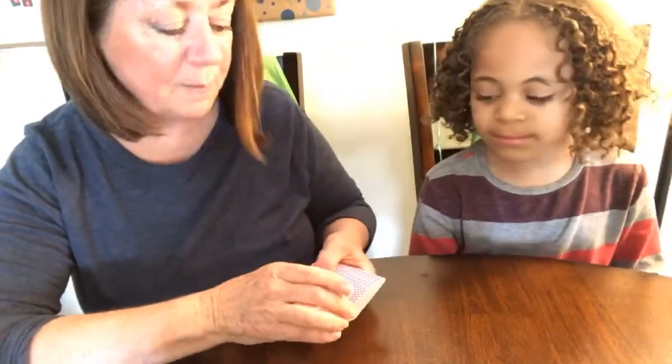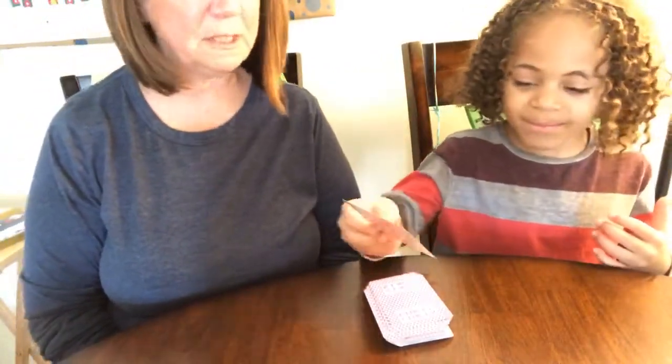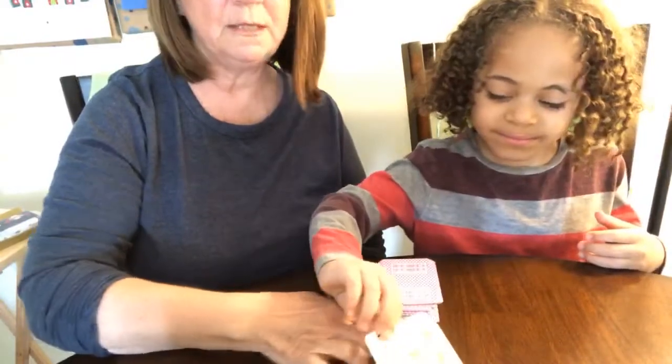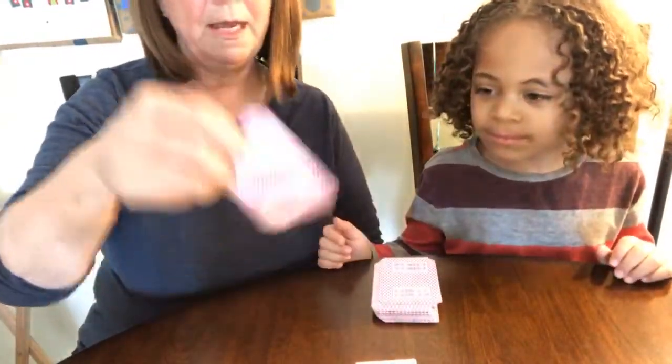And in this game, what we're trying to do is line up the cards across from 1 to 10. And so we just put the cards down and we take turns. You can go first, Gavi. So he picked the number, okay, and show him what you picked. 5. Okay, so he's going to put it kind of in the middle because 5 is in the middle. And then I take my card. I got 10. So 10 is going to go down at the end.